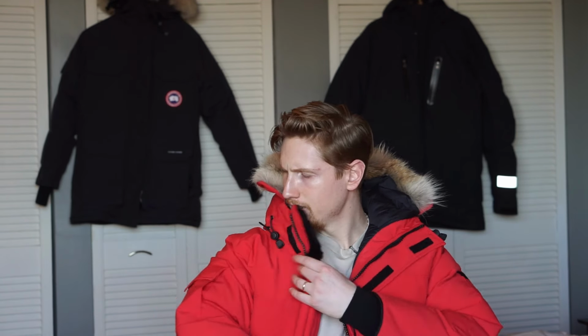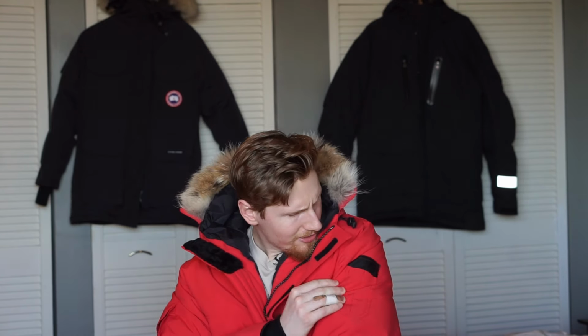On the right arm, there's a small Velcro pocket that you can put some small stuff in. And then on the left side, there are these really weird tube pockets. They almost feel like they would be for test tubes for a scientist. I'm not sure what else you would use them for, but they're there.